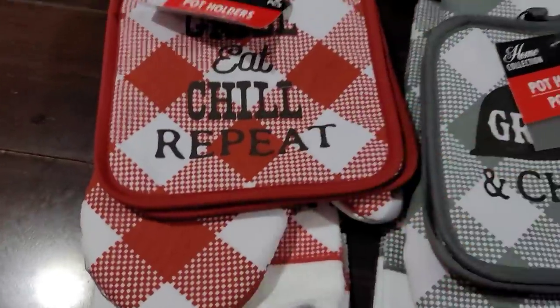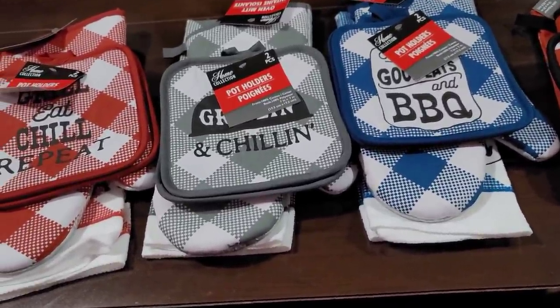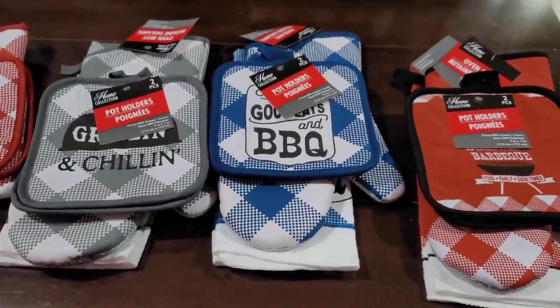And they had another one. It was a blue set, but I didn't pick it up because I already picked it up last year and I have it in this house somewhere, but it's really cute. So yeah. Okay, I'll be right back with some more stuff.